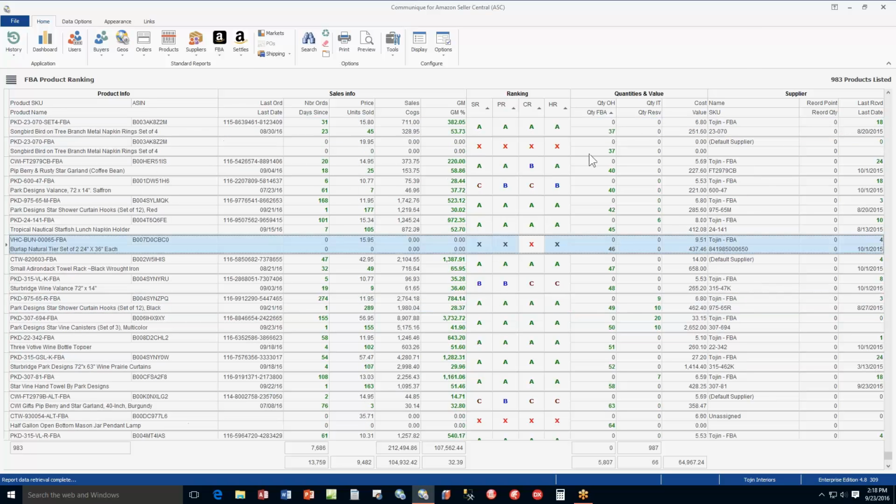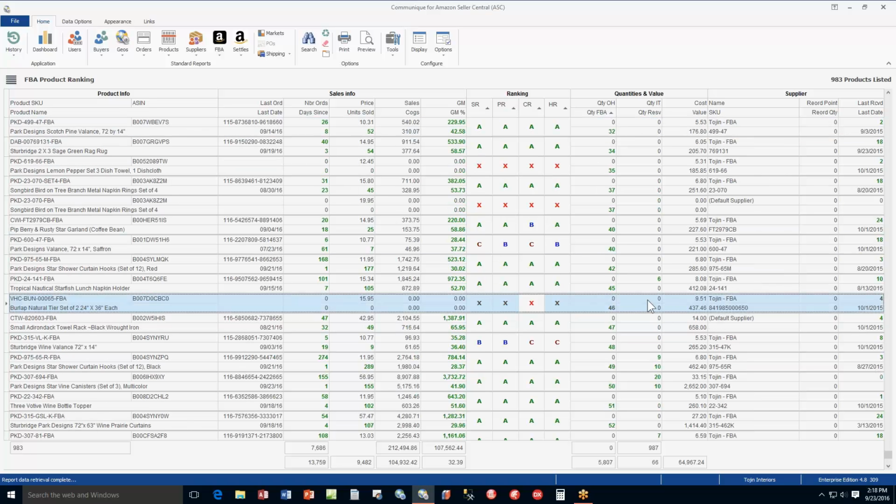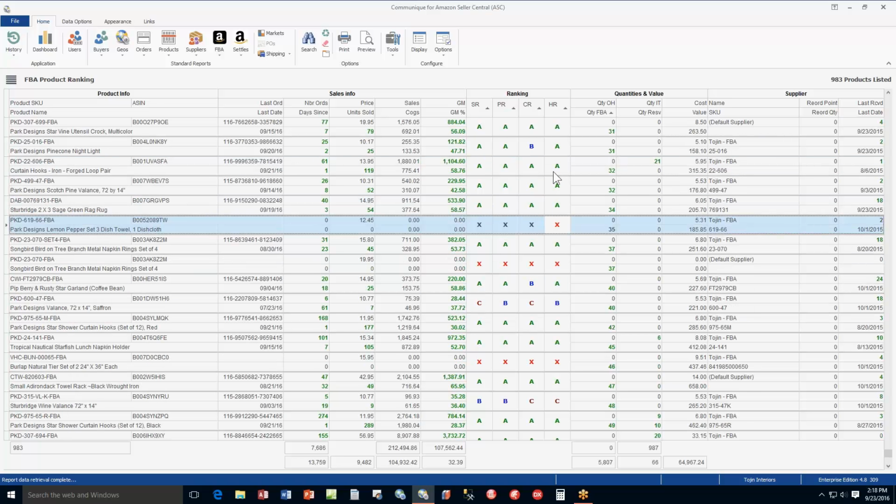This one, again, 46 units at FBA, it's doing nothing for you. 37, 35. So using a report like this can help identify poor performing products so you can make better decisions, as you just mentioned. Do we do more product ads, or do we have it sent back, or do we just tell Amazon to get rid of it, liquidate it, remove from storage? A report like this will help you identify what those are.